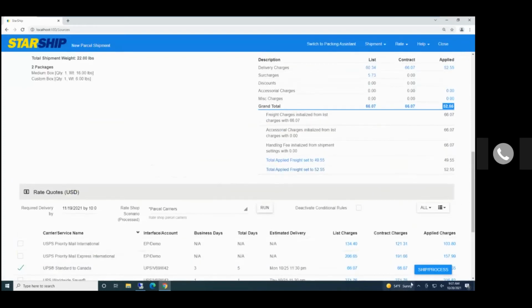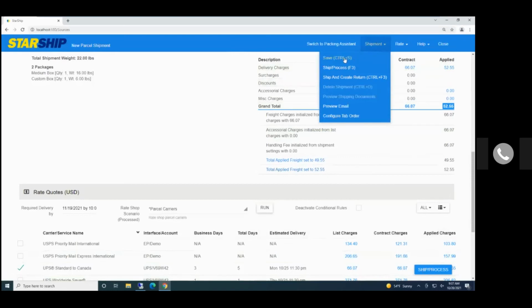Okay. So once we're ready to process a shipment, I can simply click Ship and Process down here, or up top under the shipment dropdown. We could save shipments. Maybe we're staging them. Here's the full ship and process. If you also need to create a return label at the same time, we can do that. But here is ship and process. Also, we have shortcut keys. So I just click ship and process.